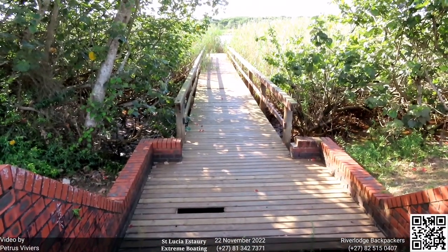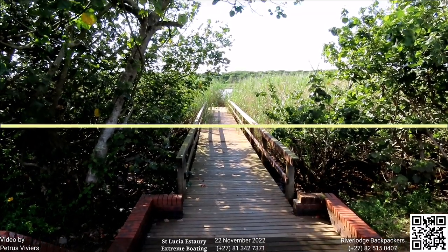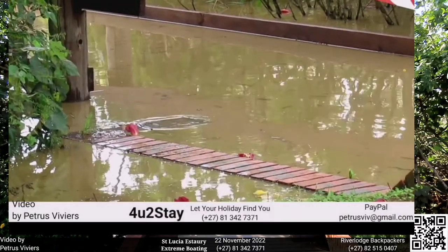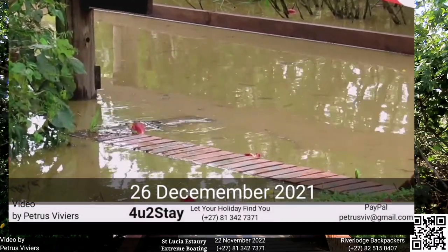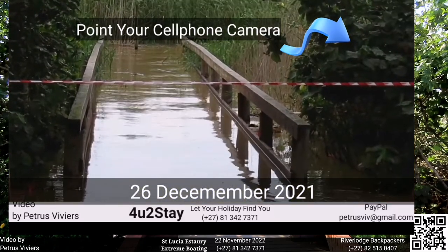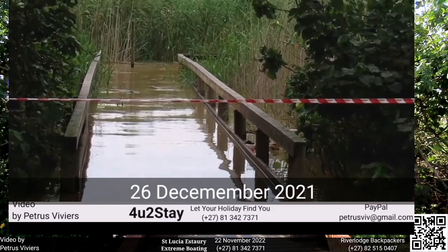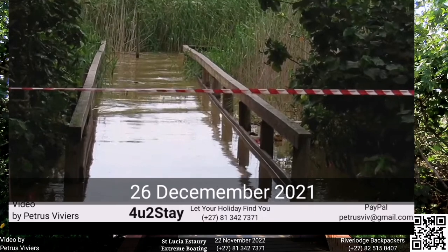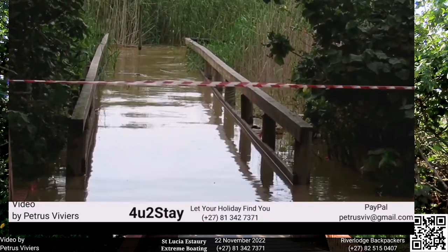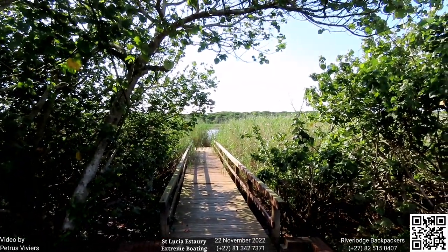Okay, back. Let's have a look what happened here in the months since it's been closed down. Yeah, well, it's still rising. Let's compare the notes from yesterday afternoon until now. Look at the water level increase here. Now we've got marks. It was closed down before April because of the flooding.